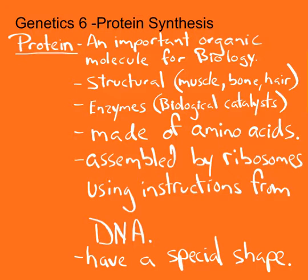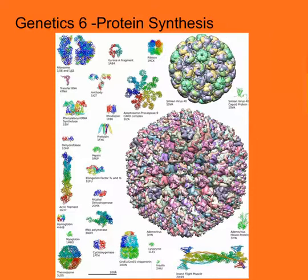It's also important to know that all proteins have a special shape. When they're put together properly with the amino acids in the proper order, they bend and fold into a special shape, which allows them to do their job. Here are some examples of different biological proteins. You can see that they all have very unique and interesting shapes depending on how the amino acids make the protein fold and bend into all these different intricate shapes. And that's how they do their job.